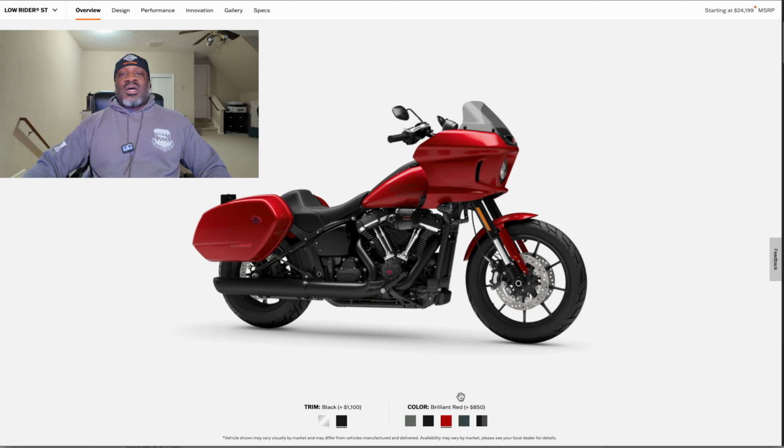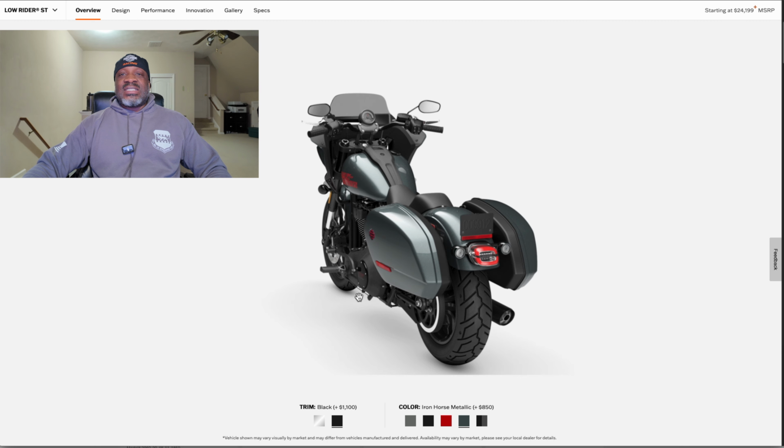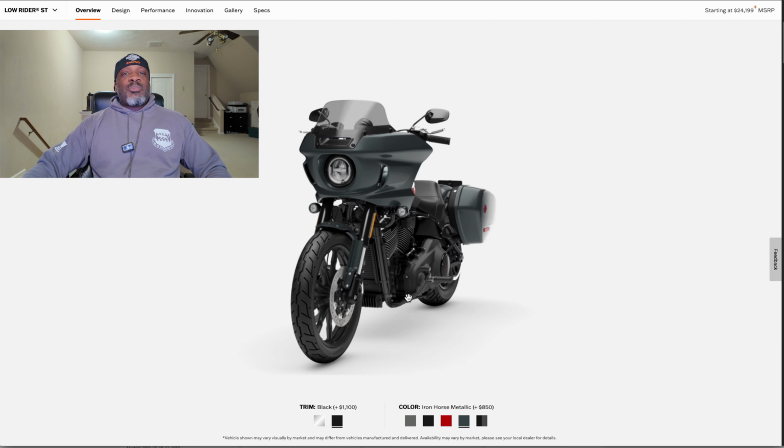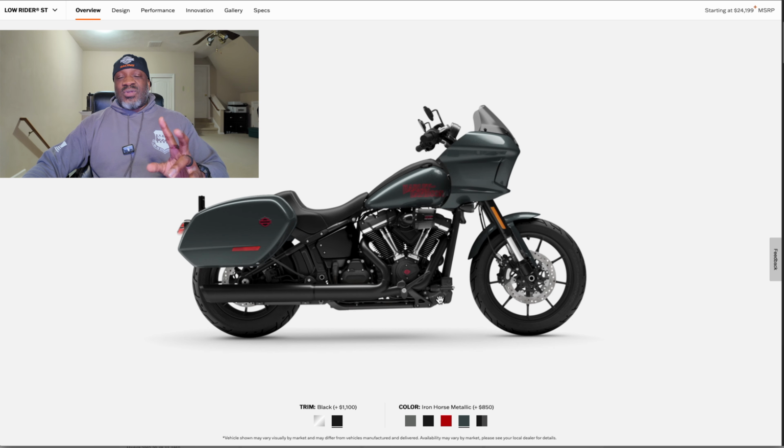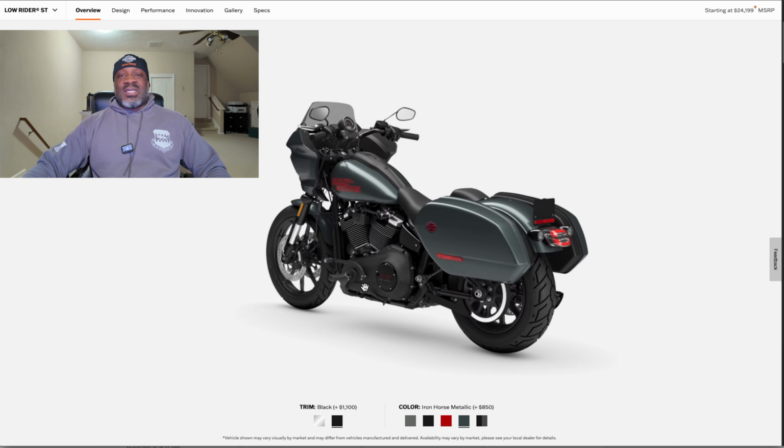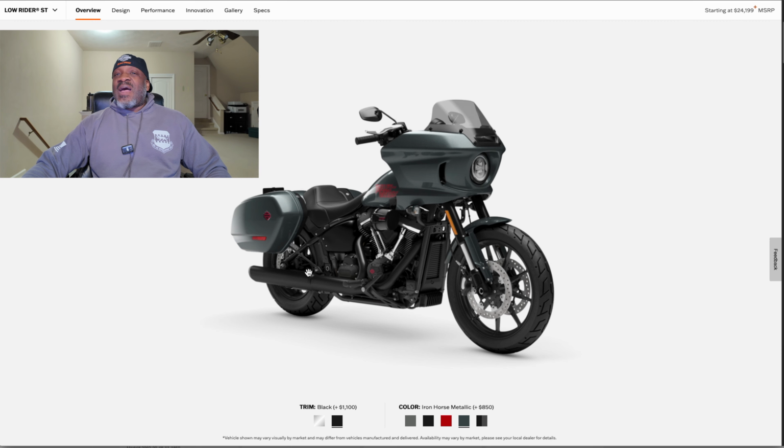So I went by Bayside Harley Davidson this past Friday, and I was able to see the Iron Horse Metallic in person. And I got to tell you, it's a pretty sweet looking color. It's not what I thought it was going to be based on what's on the internet, but it is a pretty sweet looking color. And I could see myself maybe buying it, but it doesn't blow my socks off, if you know what I mean.